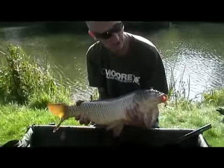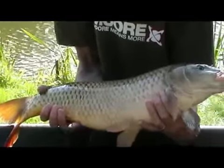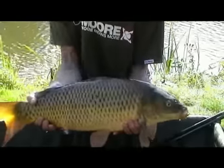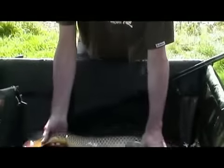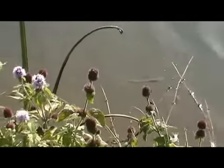They're in really good condition. I mean, his mouth's good, his fins are good, they fight really well. It's a pretty fish, nice colours. Just a really good condition fish. Certainly ready to go. And off it goes. In no hurry, just ambling away. Probably wondering what all that fuss was about.